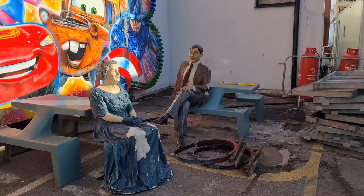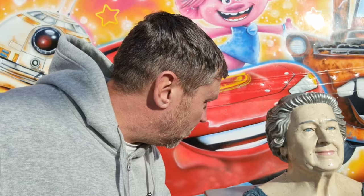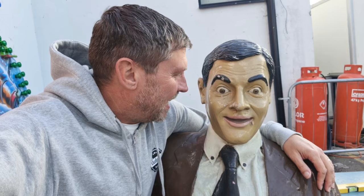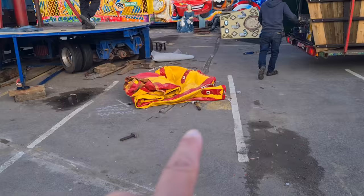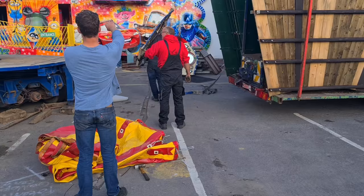Oh my days, look at it. That's so cool. Your Royal Highness, pleased to meet you. Do you mind? Can I get a selfie with the Queen? Now, Mr. Bean. Cheese. So you get all sorts of celebrities here, don't you? Unbelievable. It's a roof there, isn't it? Cover the top in. Look at those things coming up there.